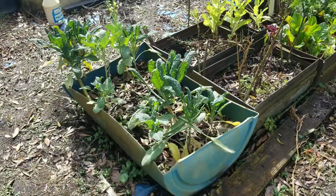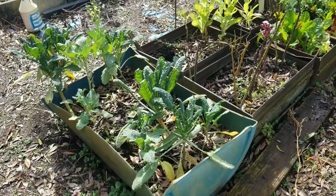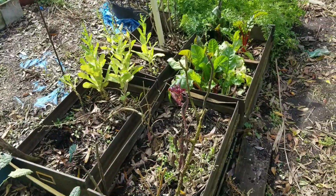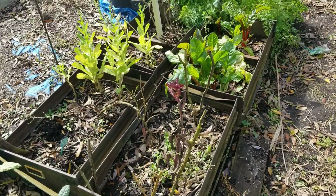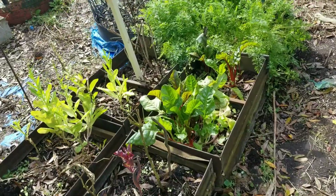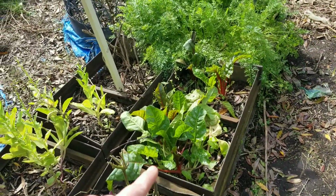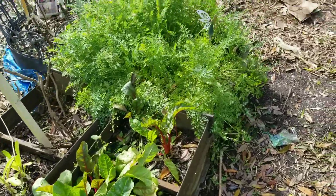Then over here, we got some kale. And then we used to have a bunch of basil, cardinal basil growing through here, but the frost got it, so I cut it back. Got some lettuce that went to seed. Got Swiss chard right here.